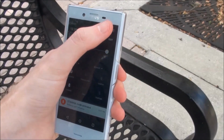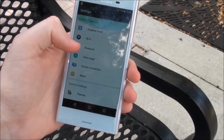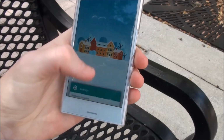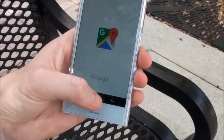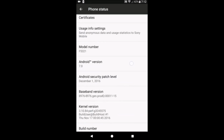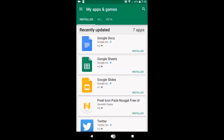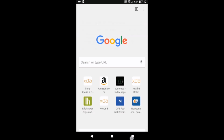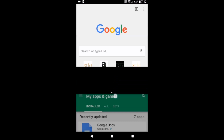What Sony has dropped from the X Compact is the flagship chipset. It contains a mid-range Snapdragon 650 processor and an Adreno 510 GPU. Though it's not flagship, it certainly does fly through the Android OS. At the time of this review, the X Compact is running Android Nougat 7.0. It handles multitasking like a champ with its 3 gigs of RAM, and unlike last year's Snapdragon 810, the 650 doesn't get hot nor does it throttle its performance.